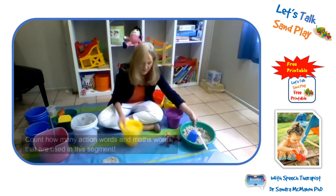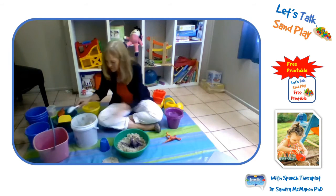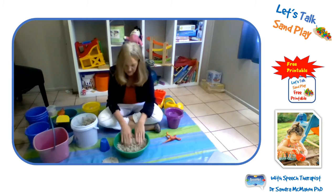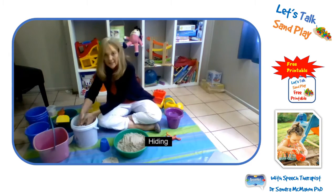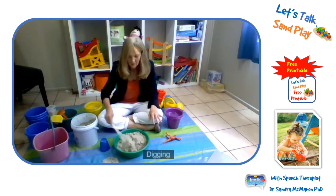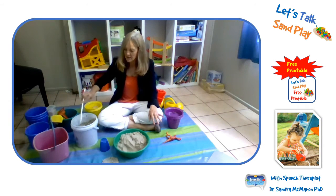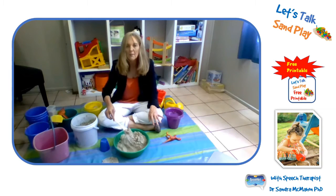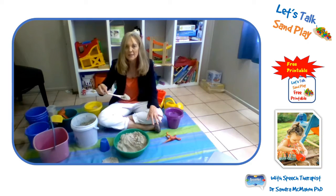Of course, we can do, let's put our dinosaur in here. We can hide him here. We're doing hiding the dinosaur. And then we might do some digging. We're doing digging. Let's do digging. And do you notice how I'm saying the word over and over again? Part of the conversation. The more repetition you use of the same word, the more likely the child is going to imitate or understand the word.